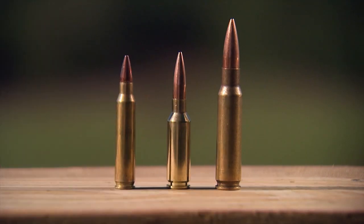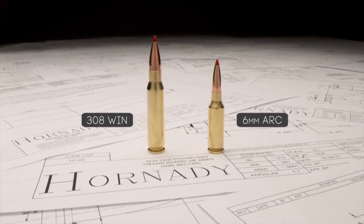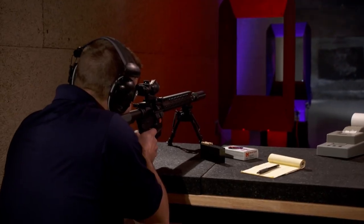At first glance, you can almost see the intent. 308 capability in a 5.56 size rifle cartridge. It just takes the AR-15 size rifle to a new level. You're getting the best of all worlds, and again, a very compact package.